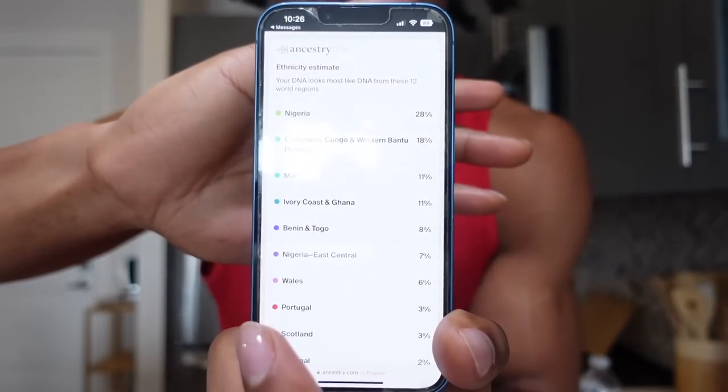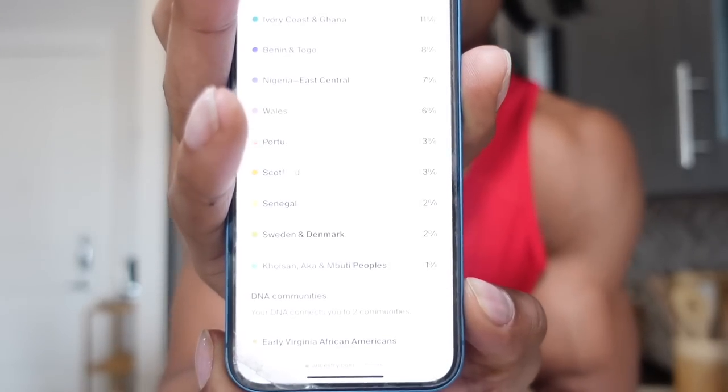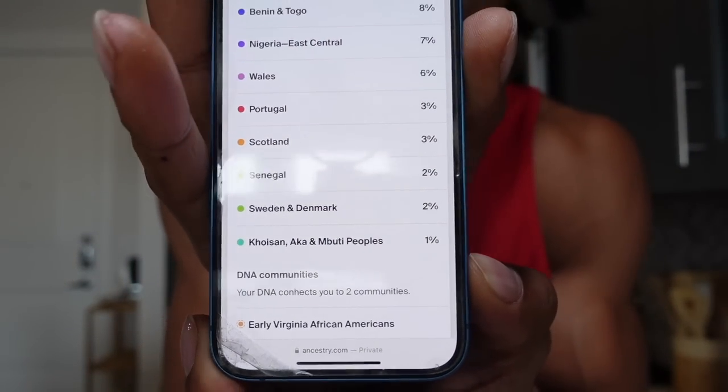Is it focusing? Okay. Let me show y'all. It's a Nigeria. I'm 28% Nigerian. It says 18% Cameroon, Congo, and West Bantu peoples. I'm 11% Mali. 11% Ivory Coast and Ghana. 8% Benin and Togo. 7% Nigerian East Central, 6% Wales, 3% Portugal, 3% Scotland, 2% Senegal, 2% Sweden and Denmark, and then 1%, I don't know how to say that last little part, but yeah.